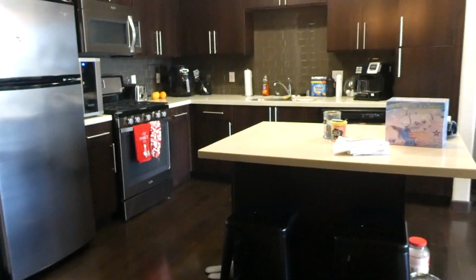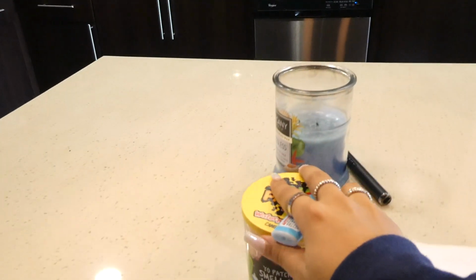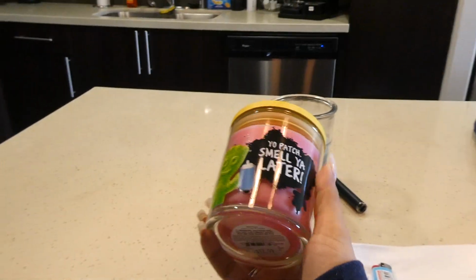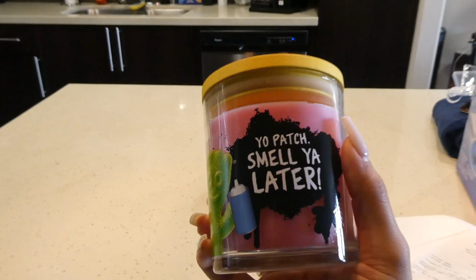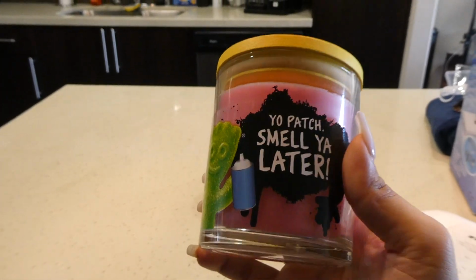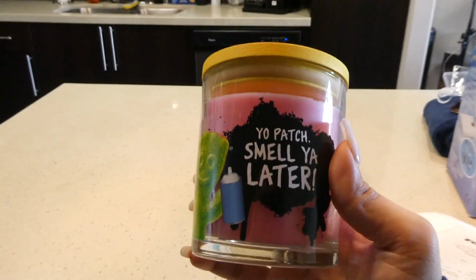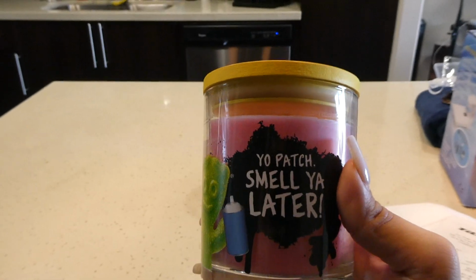And then we are back out to the kitchen. And oh my god, I just got this candle from a candy store in Santa Monica. And when I tell you that this smells like a watermelon sour patch, it smells so good. I just don't even want to use it because I don't want it to run out.